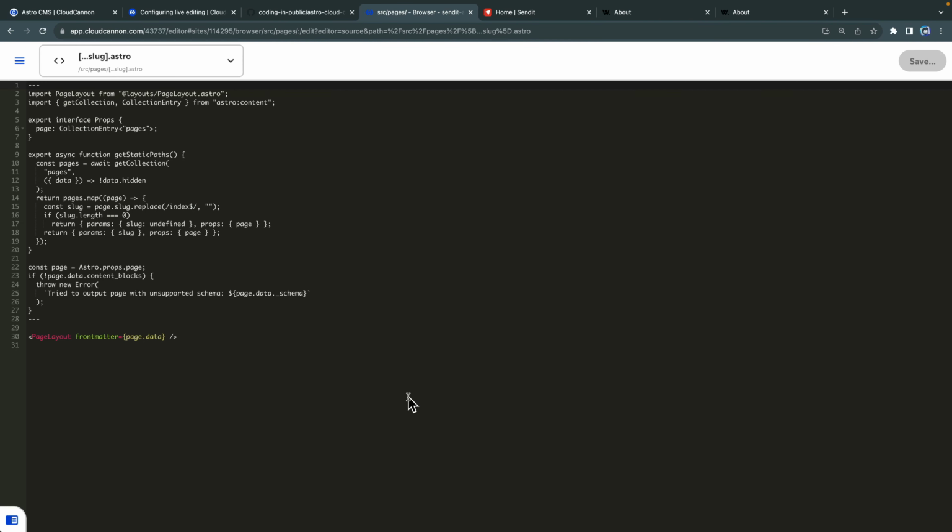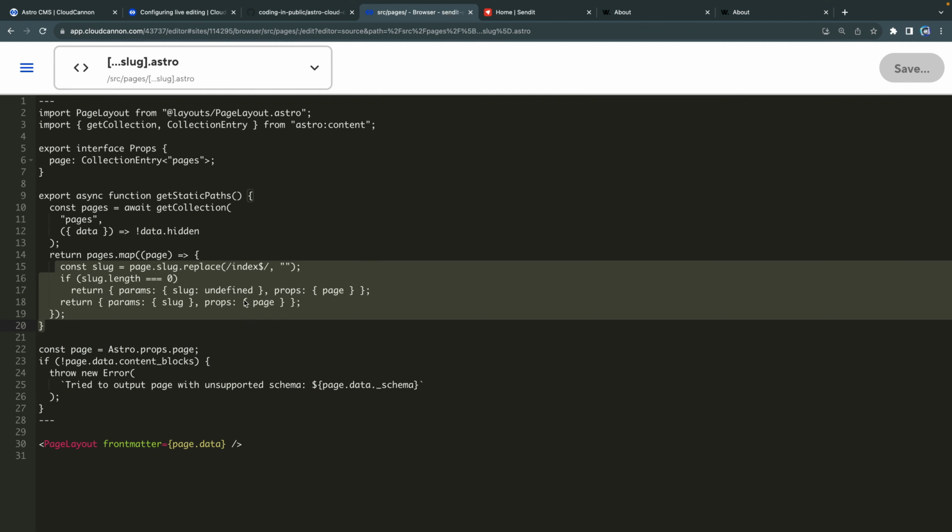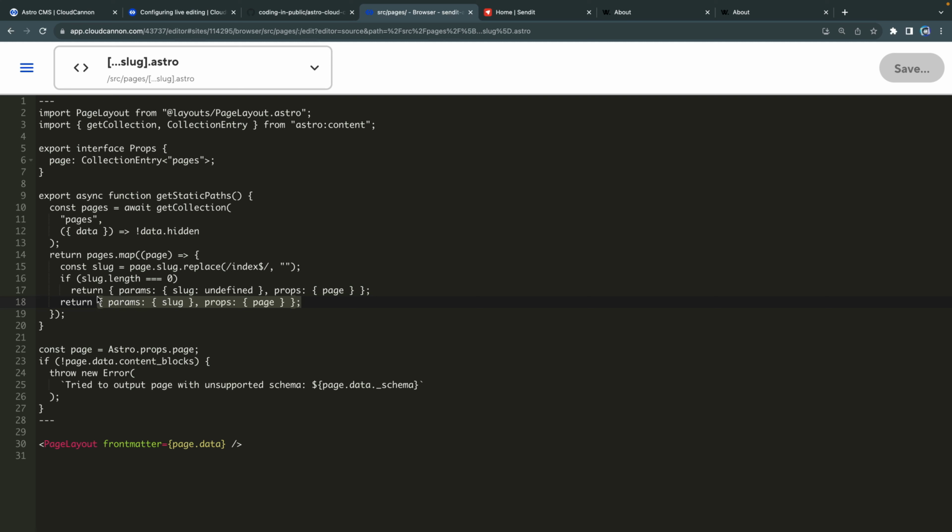So this slug right here, you're going to notice a couple things they do. Let me zoom in just a touch. They're getting their static paths, and they're saying as long as the data is not hidden. All right, so in other words, as long as this page should be viewable, then what they're going to do is return the slug and the page. Now they do a little check here, but basically after that, they're doing exactly what we did. Now what they're going to do is on the actual page, they're going to extract the page props. That's what we did as well.